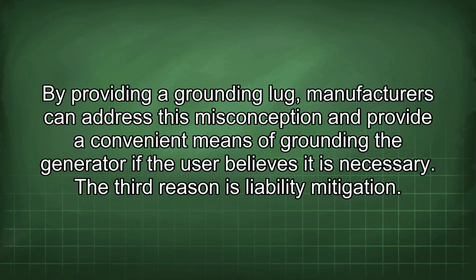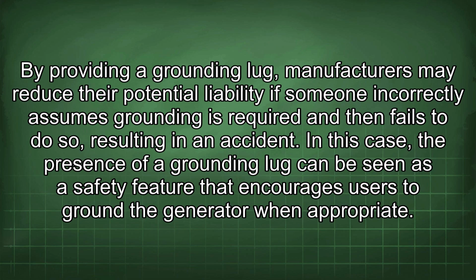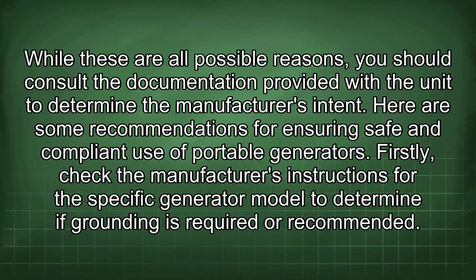The third reason is liability mitigation. By providing a grounding lug, manufacturers may reduce their potential liability if someone incorrectly assumes grounding is required and then fails to do so, resulting in an accident. In this case, the presence of a grounding lug can be seen as a safety feature that encourages users to ground the generator when appropriate. While these are all possible reasons, you should consult the documentation provided with the unit to determine the manufacturer's intent.